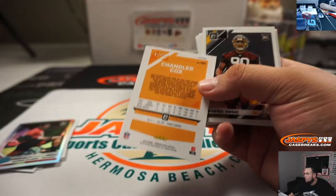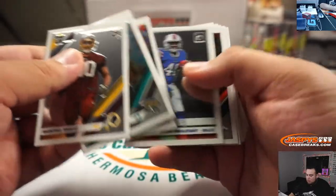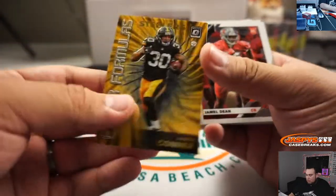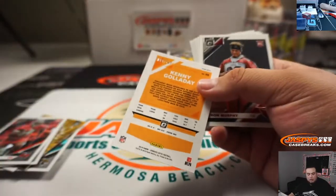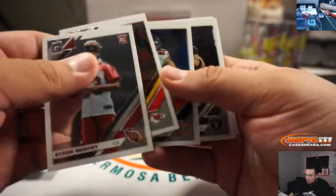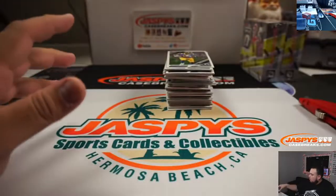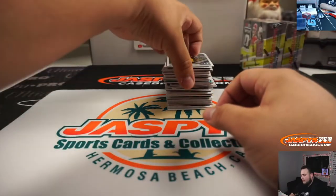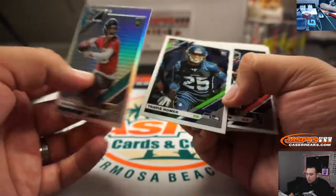Charlie Cox. Kenny Golladay. All right, next box. Little Garner Minshew, silver.